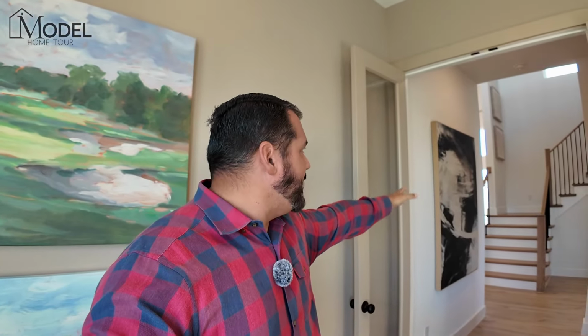So again, that picture you see right there in the hallway would be the entrance from the garage. If you think about it, there's not going to be a lot of traffic and people walking through past the home office here. It's not right off the front door. So the location of this is actually really nice.